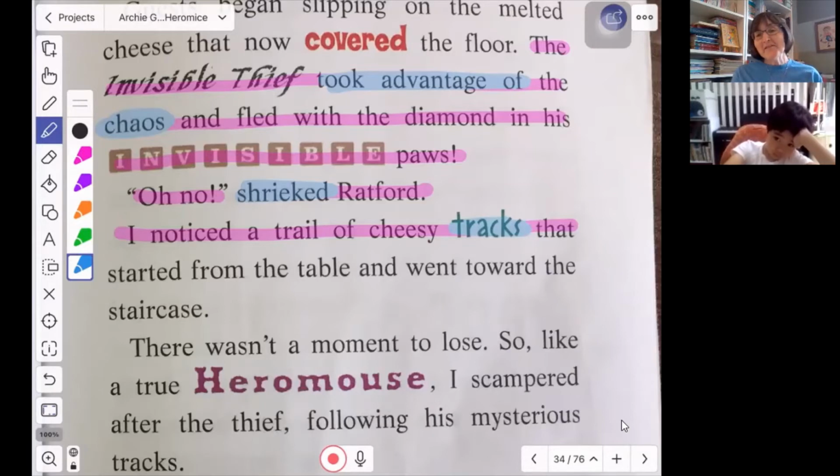Well, remember that the invisible thief was invisible, but there's cheese all over the floor, right? Melted cheese. So even though he's invisible, he has to step in the melted cheese. It's on the floor, right? So now Geronimo notices that leaving the room are cheesy paw prints on the floor, right? Tracks that he can follow. So the invisible thief might be invisible, but there's still cheese on his feet. And so it started from the table and went toward the staircase.